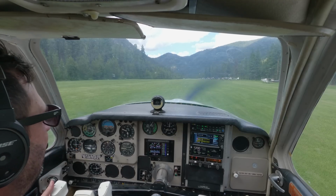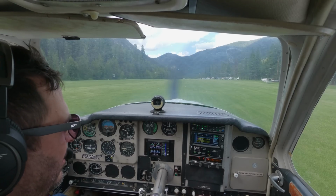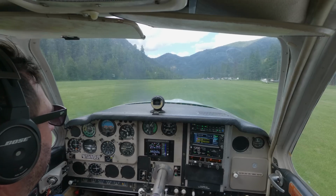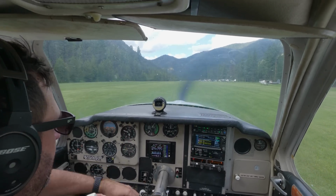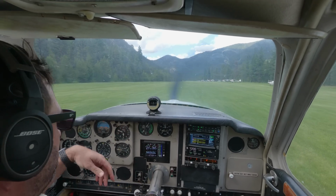Alright, here we go. Ready? Yep. Johnson Creek, Bonanza 40 Golf Mike, taking off northbound.